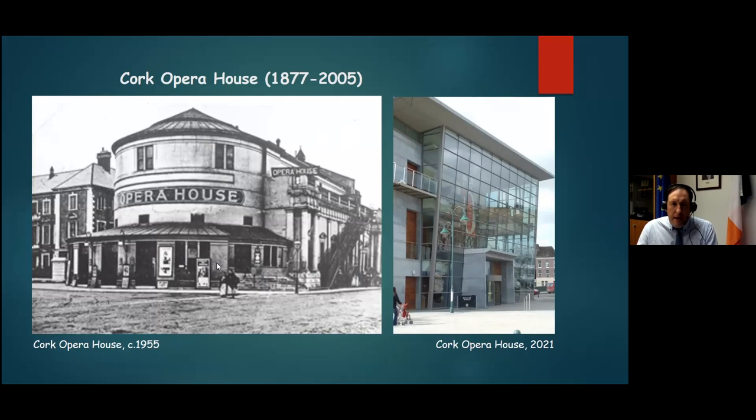A few years ago, I was involved in penning a book on the history of Cork Opera House with Alicia St. Ledger. And again, it's got a really interesting story about how the Opera House came into being and what sort of work they did within the Athenaeum to revamp it into the Opera House. So that's a story for another time.